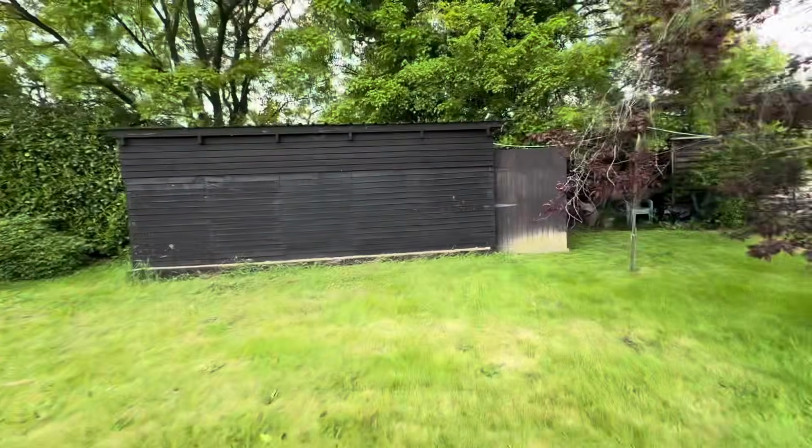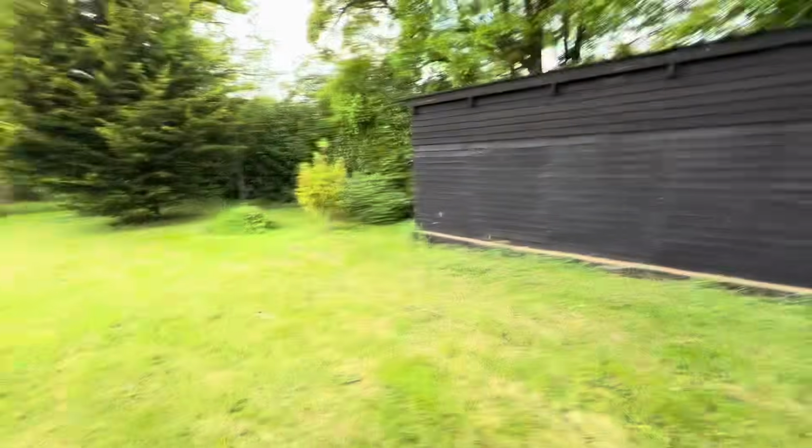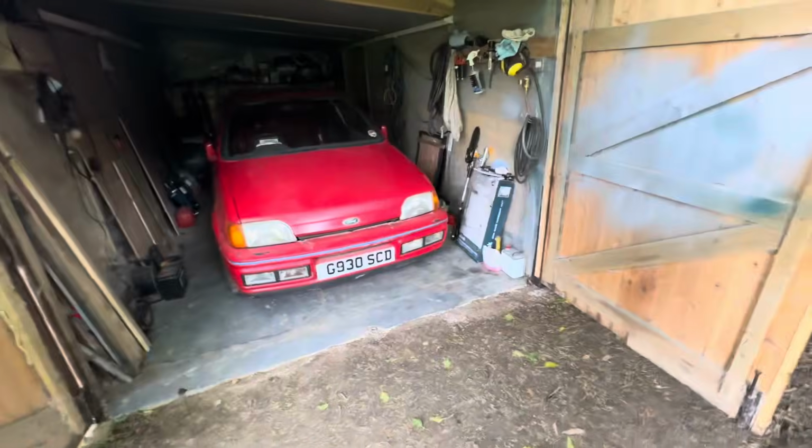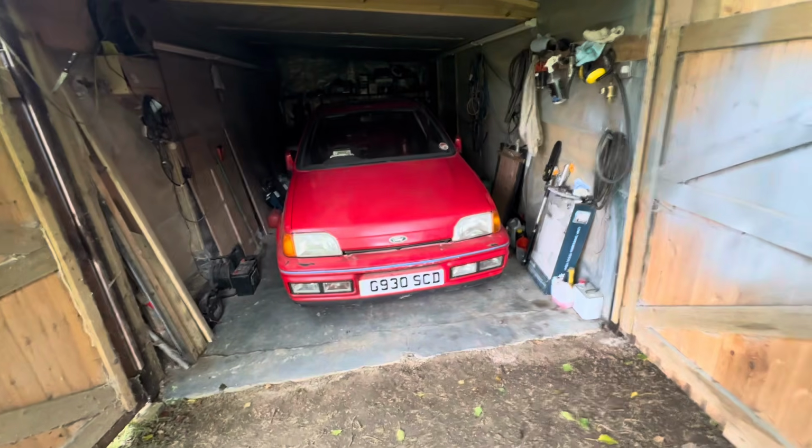I'm in Hildenborough, so in between Sevenoaks and Tunbridge. Is it a barn? I guess it is a barn because it's in their back garden. Their garage is at the front of their house. And is it a barn find? It is a barn find because it found me. And there it is, 1990 XR2i.